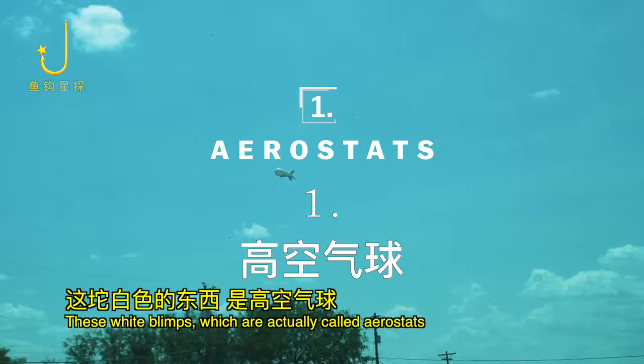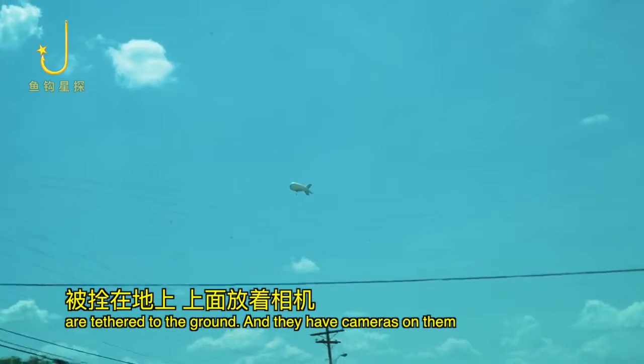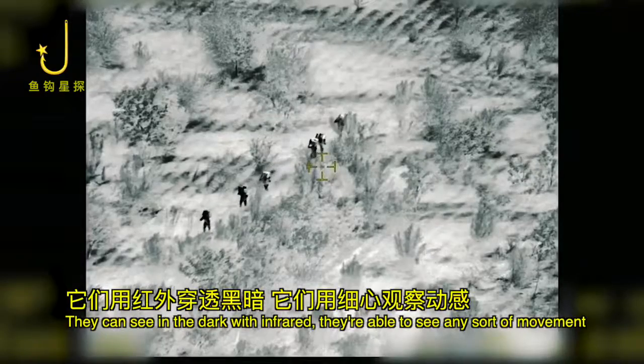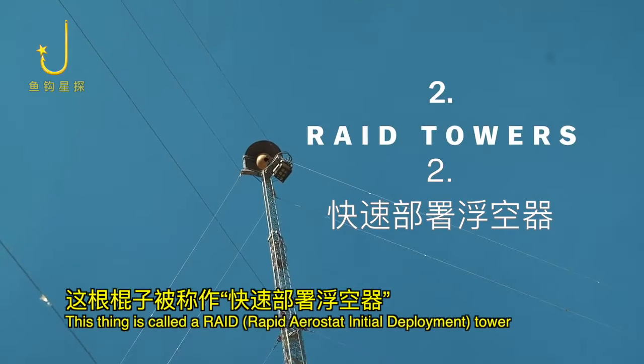These white blimps, which are actually called aerostats, are tethered to the ground and have cameras on them. These cameras can zoom in to miles and miles away to see what's going on the ground. They can see in the dark with infrared. They're able to see any sort of movement. This thing is called a raid tower.